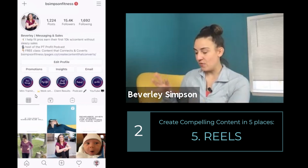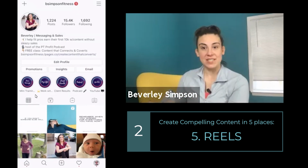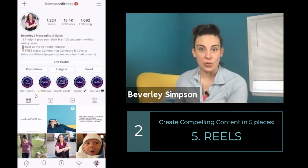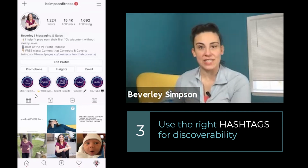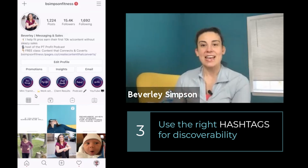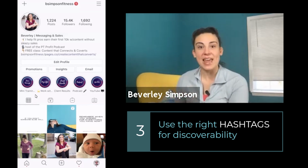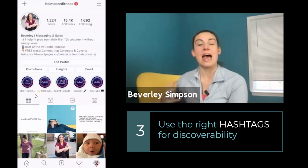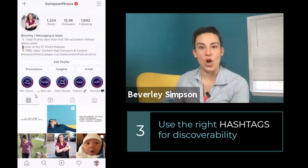And so now you've got your awesome pieces of content. Now we can start layering on the Instagram specific strategies. So step number 3 to finding your client is to use your hashtags. Now, hashtags is how you can be found on Instagram.